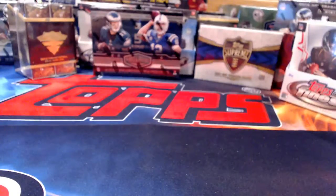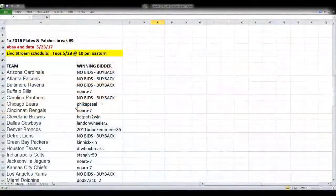So next up, we have got one box of 2016 plates and patches football. I'll get it out in a minute. And this is the 9th time we have broken plates and patches.